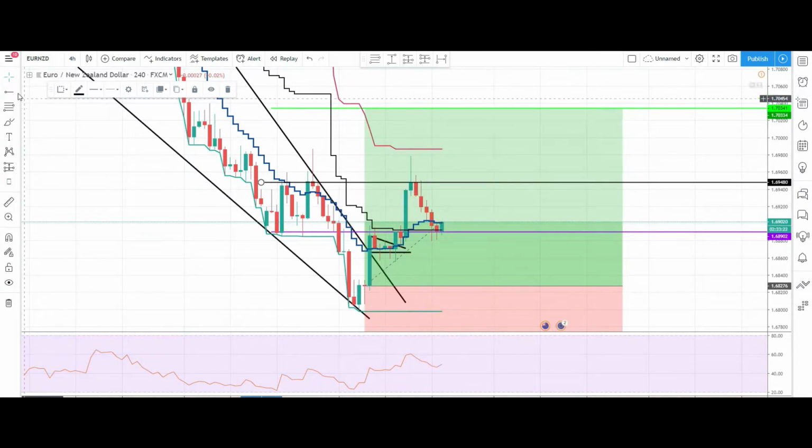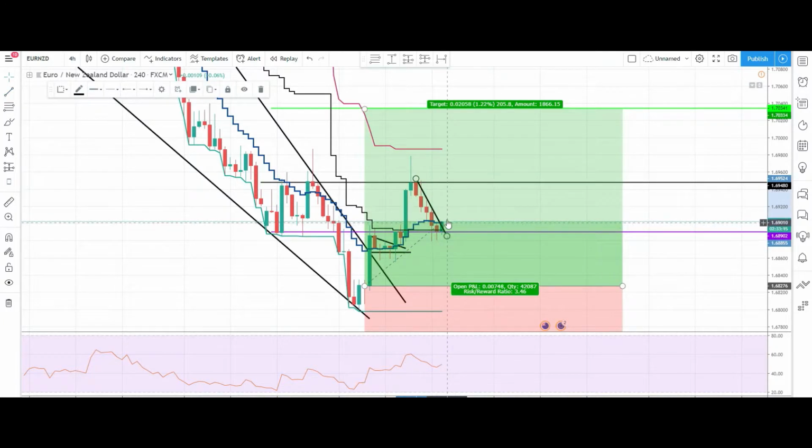So we can see that there is a steady little trend line here controlling this move, and we're expecting a breakout in this candle and a continuation to the upside. So there are no reasons to sell until we have a breakout of this purple line and price action continues going lower. Then our pattern has failed and we move on.